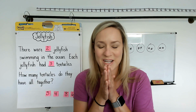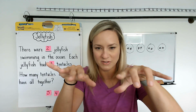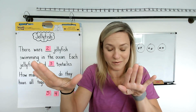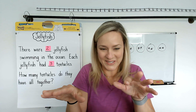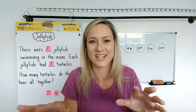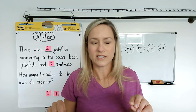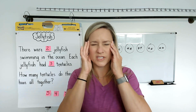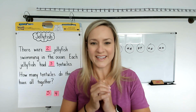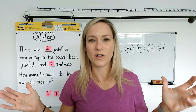Okay, everybody, I want you to imagine those 2 jellyfish floating in the ocean. Okay, can you see them? Kind of stay away from them. You don't want to get stung. Okay, now, each jellyfish has 3 tentacles in this story. Okay, so I want you to imagine the jellyfish, and each one of them have 3 tentacles. Okay, kids, so we have to figure out how many tentacles there are all together.